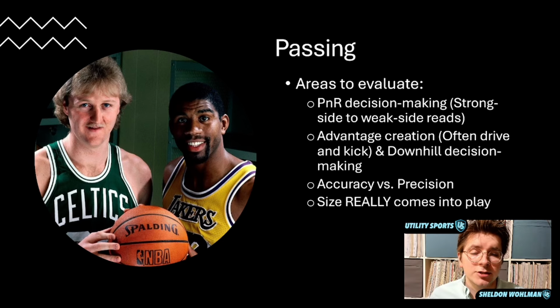Now, I do have accuracy versus precision on here. You might be saying, okay, what does that really have to do with passing in the world of basketball? Well, accuracy is putting the ball on the player's frame or around the player's frame. Obviously, guys are able to, especially at the NBA level, move to the ball, adjust their bodies, and still get good shots up, good looks up. But precision is putting the ball in the shooting pocket.